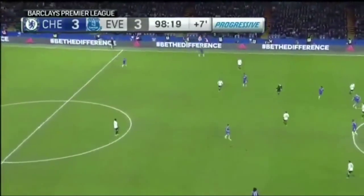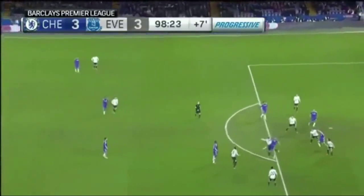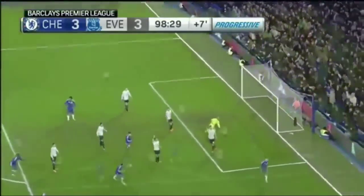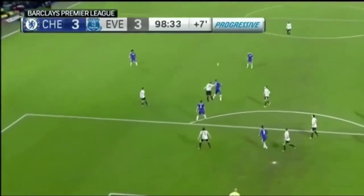I'm just asking the question, was he offside here, John Terry? He seemed to be well behind the Everton defence. This one comes in. Oh, it's a close one, but it's a great flick in with a back heel from John Terry, and it's 3-3. Great finish. Great game of football.